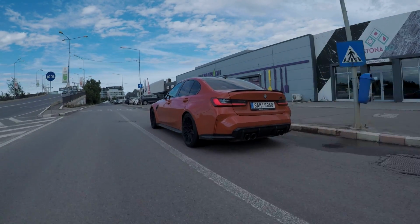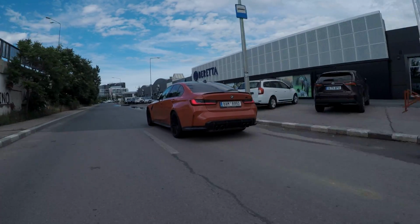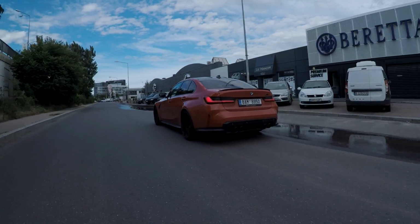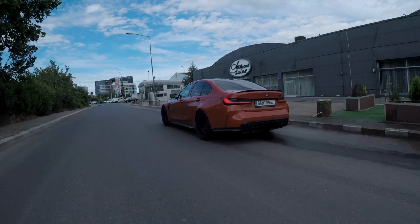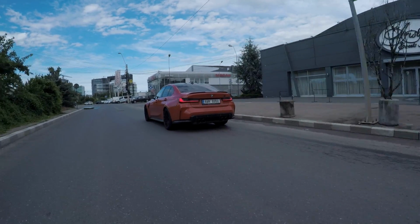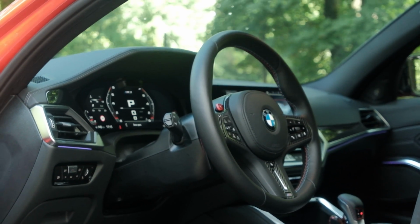The programmable M buttons are a very nice touch because you can have 2 distinct modes tailored to your needs. For instance, I have one of them with all settings in maximum attack mode, and another with all settings in maximum attack mode except for the suspension, which is in comfort. And that's how I drove this car. That's how I'm driving it right now.